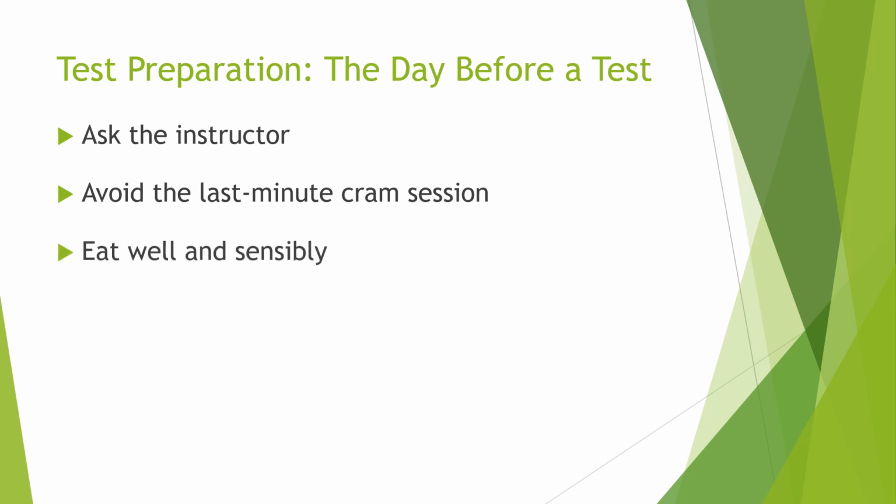Eat well and eat sensibly before an exam, not during an exam, but definitely before. Have breakfast if your exam is in the morning. Eat lunch if it's in the afternoon. You don't want to run the risk of having your blood sugar drop during an exam, because in addition to whatever test anxiety you're already experiencing, low blood sugar can create stress and make you feel really off your game and impair your ability to think well.